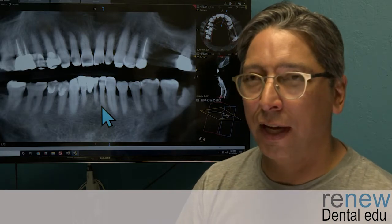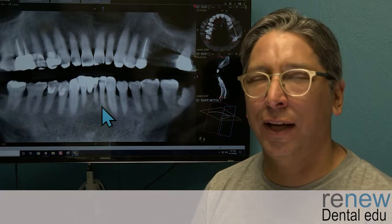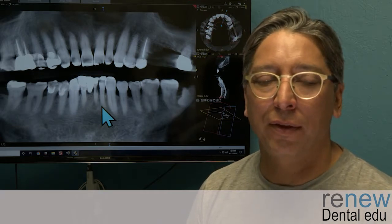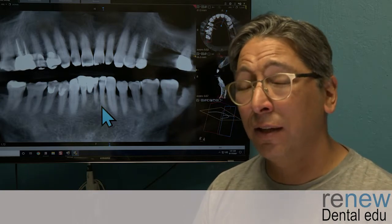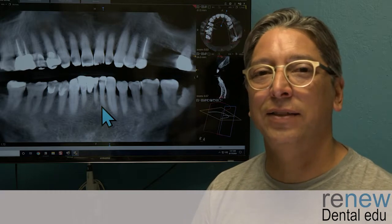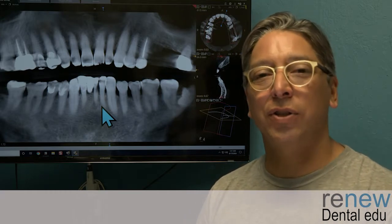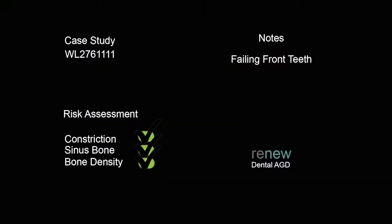This is an example of a disaster, and this is where I really have a problem with lasers, and you don't really know which laser they're using. There seems to be a very high level of technique sensitivity when you're using lasers across hard tissues, especially if you're trying to remove calculus on the roots of patients, and that's this case right here.